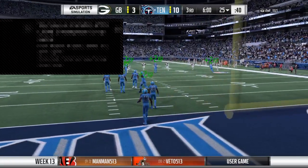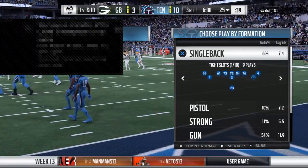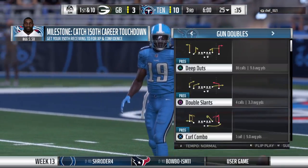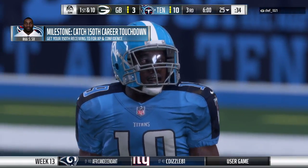And no return on this one as the fair catch is signaled for and taken. The Titans offense now, they work their way back onto the field. They have the lead. Now they'll be looking to extend that lead.